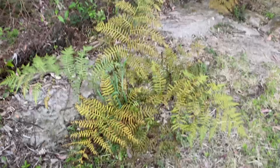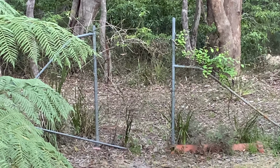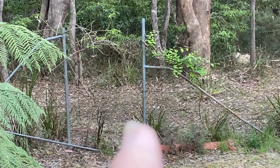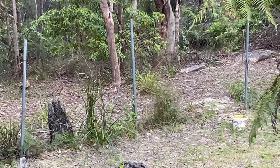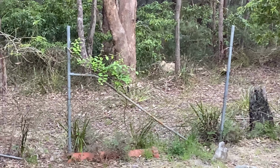Some of them are looking a little sorry, especially this one. Probably needs a better spot. You can see just there, that's the area that was set up for a gate. So that's what I'd like to eventually get, a gate put there and redo the fence line. Wire it up better and maybe get ivy growing over it or something. Because people do walk behind here, and now that it's been cleared, they'll probably get more people walking along there.